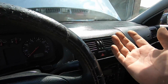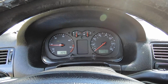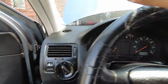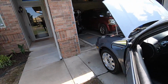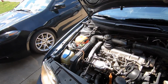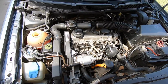I don't understand why that is. And the AC does work. AC is ice cold. The heat is nice and hot. The temperature is holding steady. There's no oil leaks, no fluid leaks of any kind at all in this car. But it's still a beater. It's probably always going to be a beater. The windows work. Lights and signals work. It actually seems like it's getting better the longer it runs. It seems to be running a whole lot better.